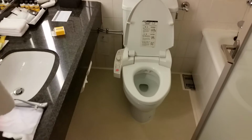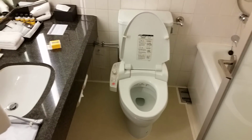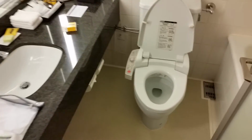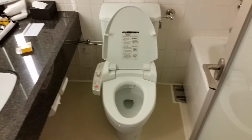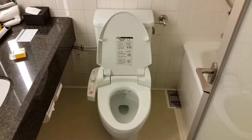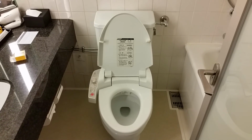But this is almost perfect. This is one point away from being an absolutely perfect bathroom. I wish I had this bathroom in my house. Maybe I'll look into getting a bidet built in. That'd be cool. Other rooms have toilet seats that warm up. That's kind of neat, but I don't really need that. This one doesn't have that, I don't think. So yeah, that's my review of the bathroom in the Hyatt Hotel in Shinjuku, Japan. Almost perfect. Just needed a chair or a stool to sit on when you're bathing yourself in the shower.